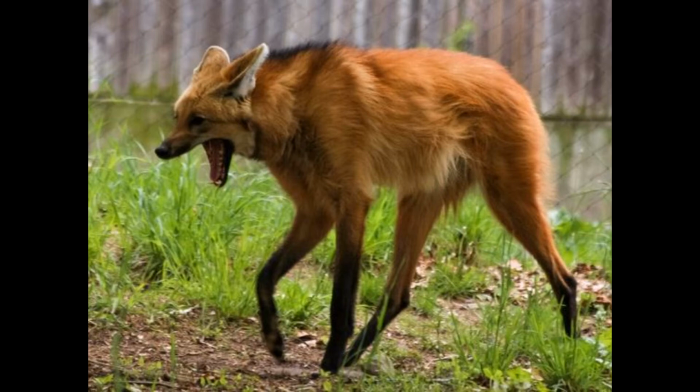In 2006, police responded to a complaint that someone was smoking pot at Rotterdam Zoo, only to find that the only scent on the breeze was maned wolf urine. So maned wolf pee smells too much like marijuana even for the people of Holland.